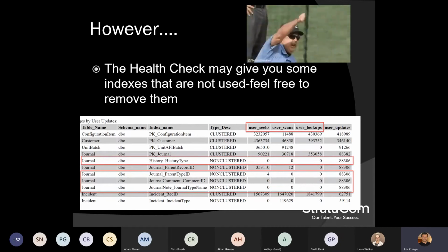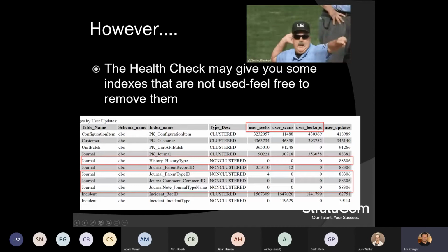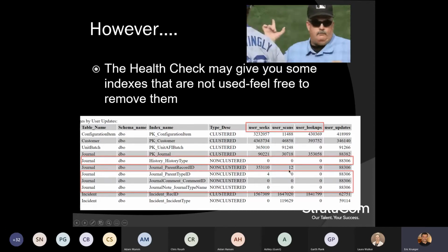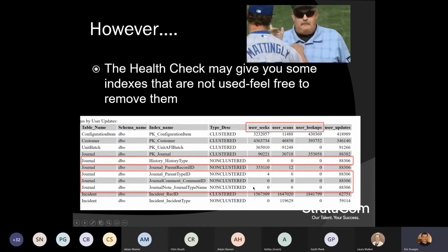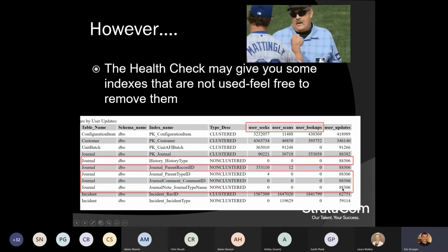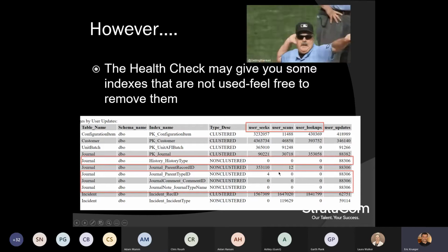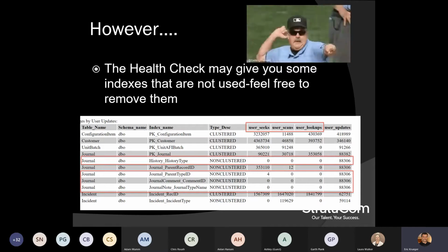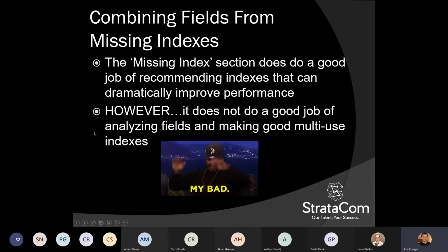Unfortunately, Cherwell doesn't have a great way in the health check of kicking out the indexes that are unused, other than this user updates one. And this is just showing the most updated indexes, and then it actually shows if it was used or not. So it's not the best, but it's a decent way of getting those high update tables, getting rid of unused indexes. All right, so now I'm going to talk about how we create indexes from that health check properly.